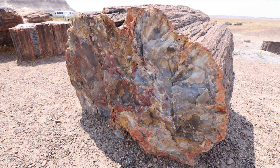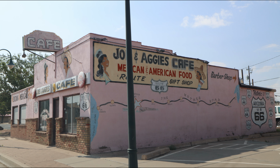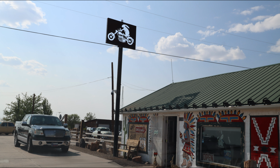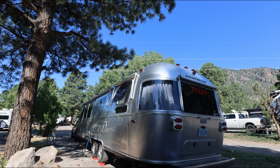We did the whole thing in all lookouts in 3 hours with our 31 feet trailer in the back, and had no problems at all. Then we continued our journey through Holbrook and saw the Wigwam Motel. Our final stop for the day was the Jackrabbit Trading Post in Joseph City. And our resting place for the next few days at the KOA in Flagstaff.